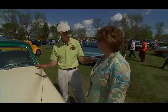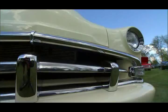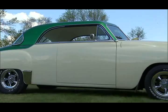Right. Now, it's a '52 Plymouth Belvedere. Yes, it is. And it's got some sort of family connection, right? Yes, it was my great aunt's car. Well, I like it. You know, you've rodded it, but not a lot. You've just sort of shaved the handles. Yes. But otherwise, it looks pretty stock. Yes. From the outside, anyway. We wanted to keep it nice and clean and simple.